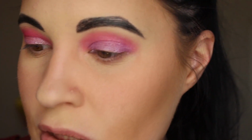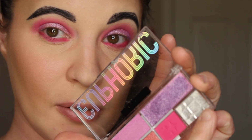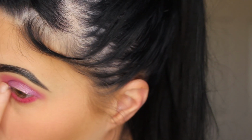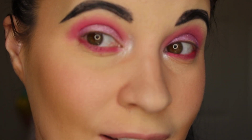It's really pretty. Now I'm just going to take a tight liner brush, and I'm just going to take some of that hot pink and just put on my waterline real quick. Okay, now I'm going to try to get a little bit out of here with my pinky, and I'm going to put that in the inner corner. It's one of those shades that is just so pretty for the inner corner. Isn't that so pretty? I love it.